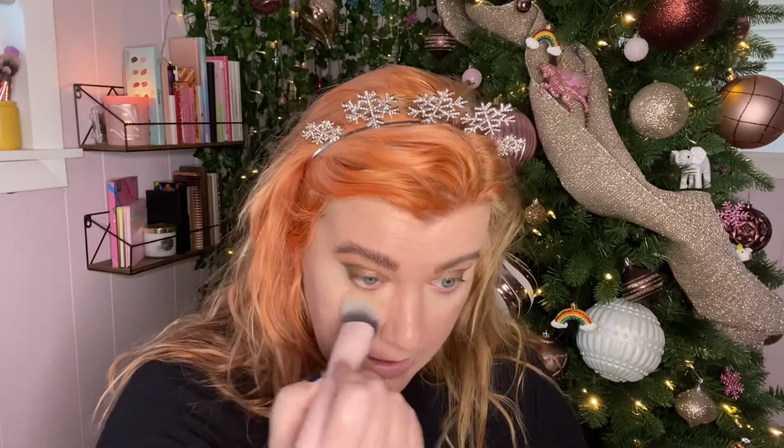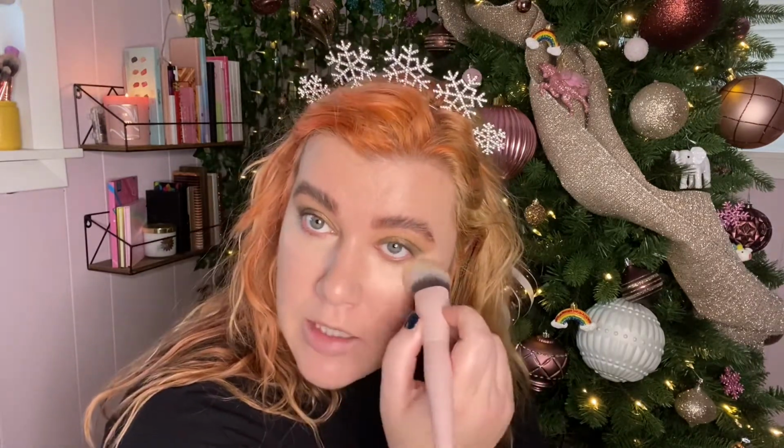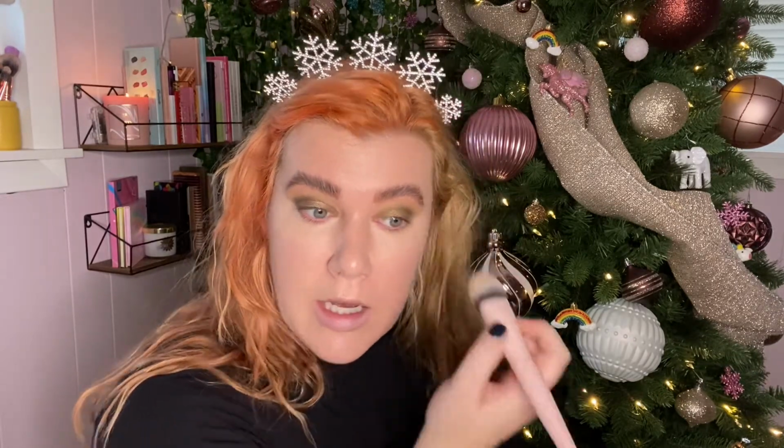Okay, so the next product I picked up is the Triple Fix Translucent Setting Powder. So I'm just going to take that on my under eyes, and I have been using this all week, and I really do enjoy it. I think it helps longevity of my makeup. It doesn't accentuate creasing or wrinkles or fine lines or anything like that. I think that this is a really good pressed powder.